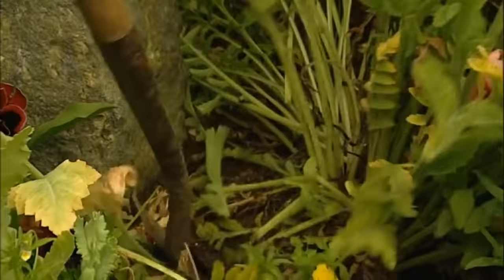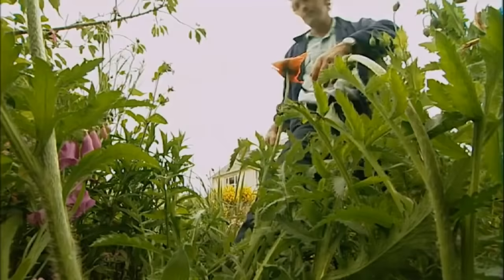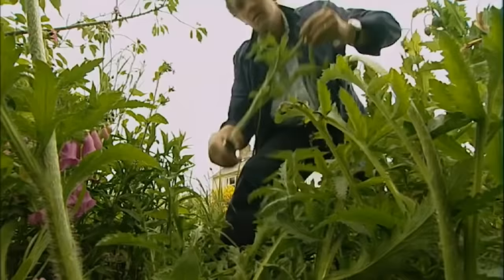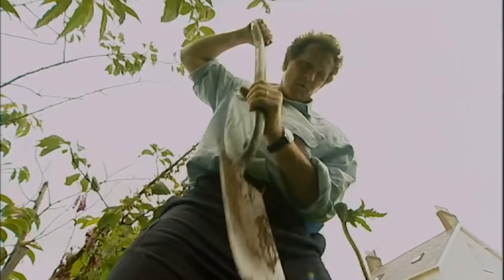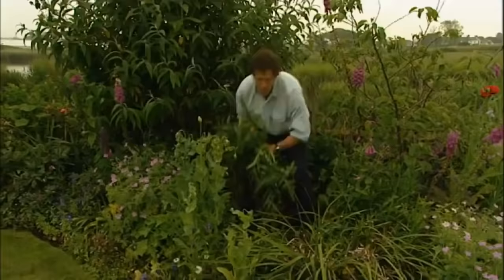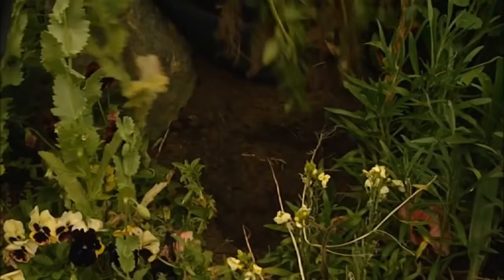Fortunately, both these plants are oriental poppies, which are perennial and therefore will survive transplanting, unlike annual poppies, which will die if you try and move them. Removing the flowers ensures that all the plant's energy goes into root production. Now, ideally, this job should be done at the end of the season, but by then, it's often hard to remember the exact colour of the flowers.